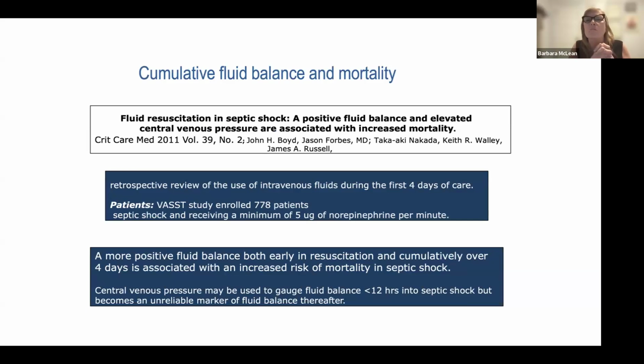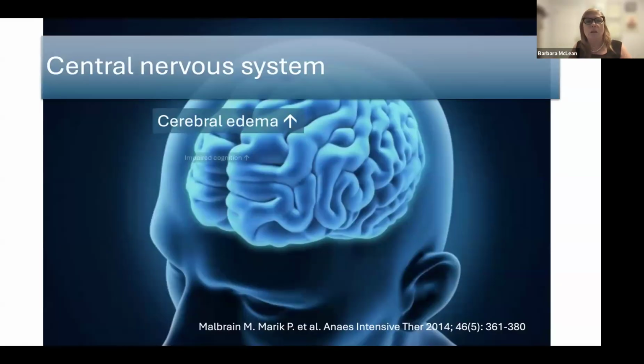So this was one of the first really, really important studies that said positive fluid balance and an elevated CVP. So fluid balance is up, CVP is up because you've overwhelmed the right heart, was significantly impactful in terms of mortality and morbidity. And that a more positive fluid balance early in resuscitation and then evaluated at around 4 days was a significant increase in mortality. So this is a really important perspective when we are considering what's important to our patients, how we're using fluids.